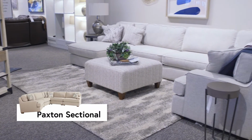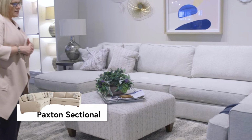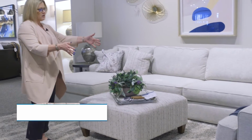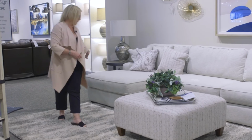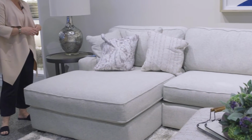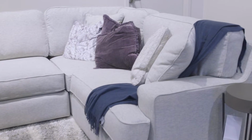This is Paxton, and Paxton has become quickly one of my favorite collections. It is a very large seated sectional, has the big wide individual armless seats as well as the very large armed corners, and this is a fan favorite, the very large chaise. It's about the size of a twin size bed, as wide as a twin size bed, but it's a lot of fun to know that you can sit and cuddle with a loved one or your grandchildren or a puppy.